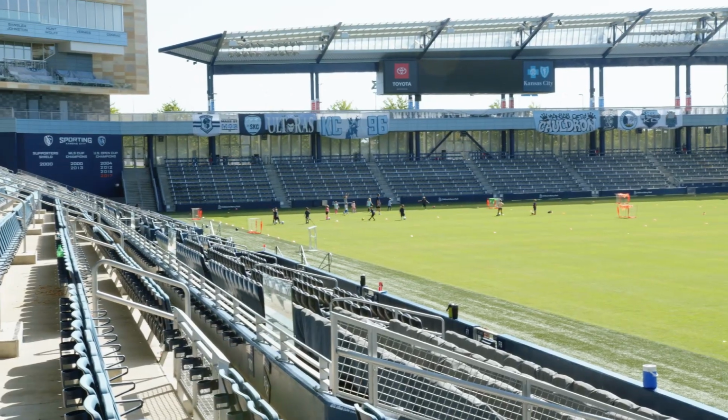We're right here inside of Sporting KC Stadium. Let's go and have a look.